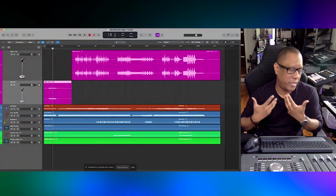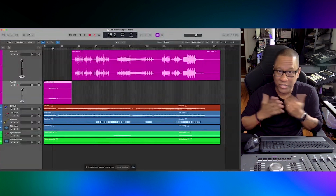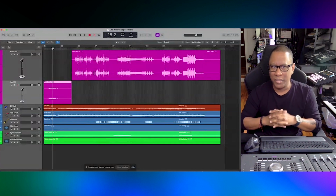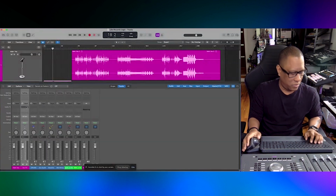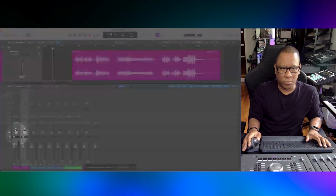And it's actually really easy to do that. So if you take a look at my window here, you can see that I've got a Logic session up here, very simple, just a couple of tracks to keep it simple. This is just a regular, normal stereo session. If we go into the mixer here, you can take a look at our panning, and you can see that we've just got the normal regular panning going on.